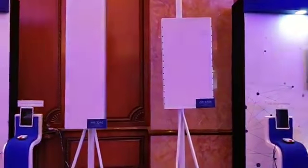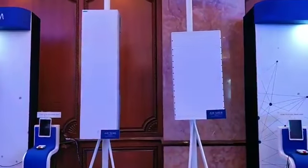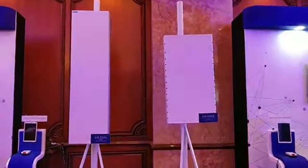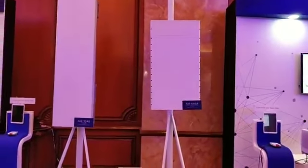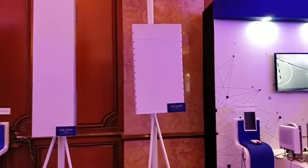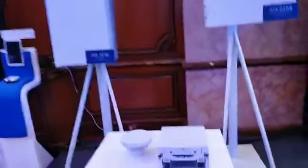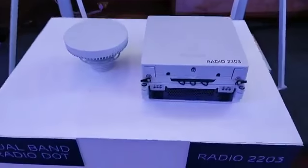But there is some spectrum required for that. For that, the government will release some spectrum later this year or maybe later down the line, and we will see how this progresses. So these are the big base stations, and these are some small base stations.